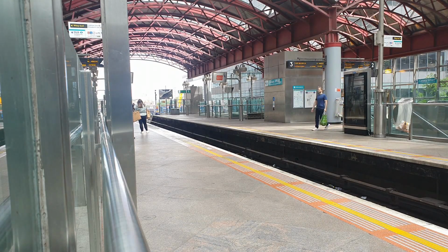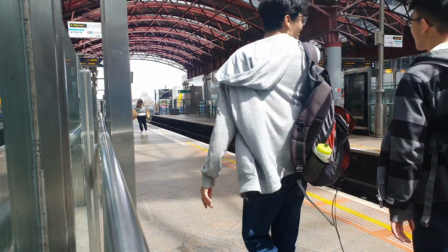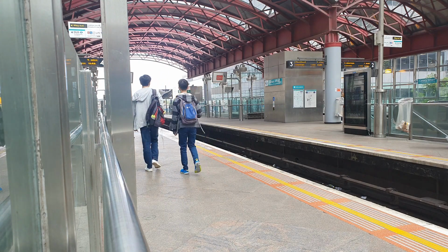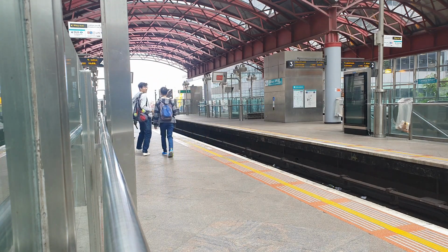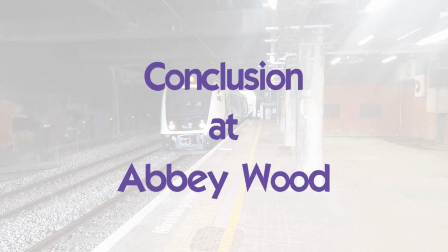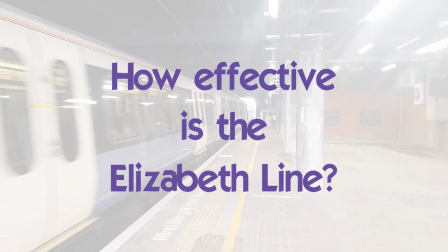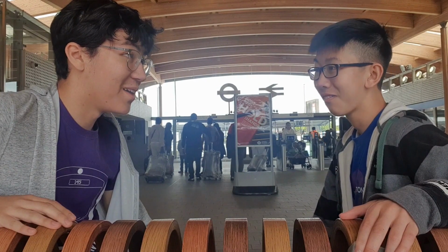After joys for some and tears for others, we headed off to Abbey Wood station for some final thoughts. Hello. We are at Abbey Wood station here to discuss what we have experienced today. Let's start with round one, shall we? Right, so you won that by a long shot.